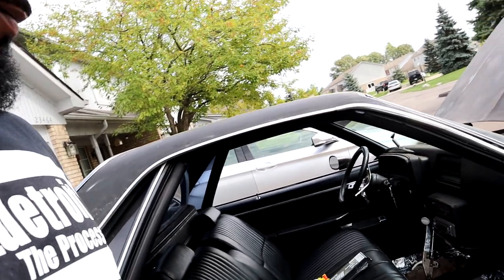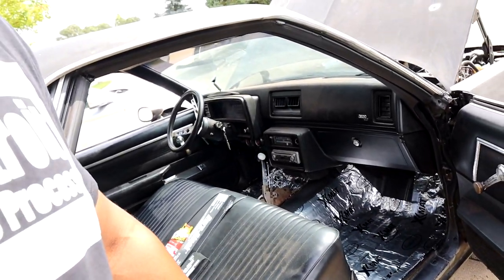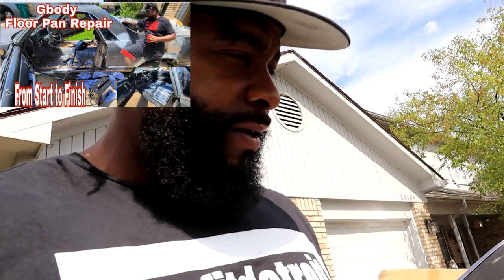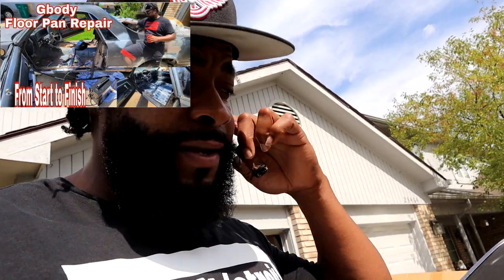But, man, real quick, y'all see my floor pans. If y'all seen my how to repair a G-body floor pan video that I posted back in June, I want to say, I'm gonna put up a little picture right there. If you ain't see it, go watch that video right now, man. How to repair floor pans on a G-body.